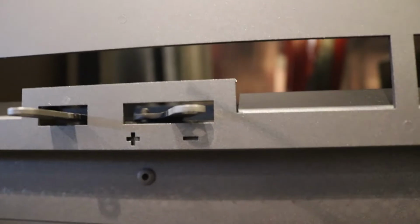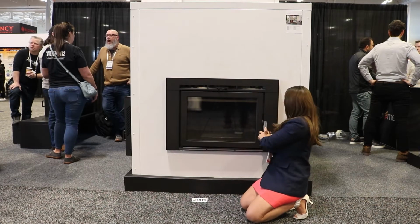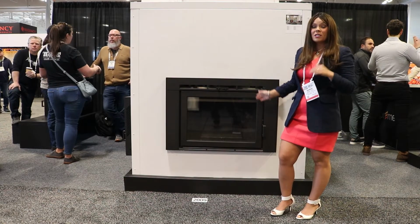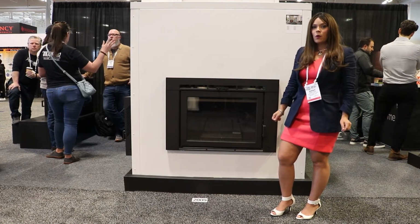Here are your two damper controls. This is going to be your primary damper control and your secondary air wash damper control. Again, nice handle design, easy open and close. This is the new Lumis model. This model was just launched in 2023. I'm super excited to film it for you guys and show you guys this product.